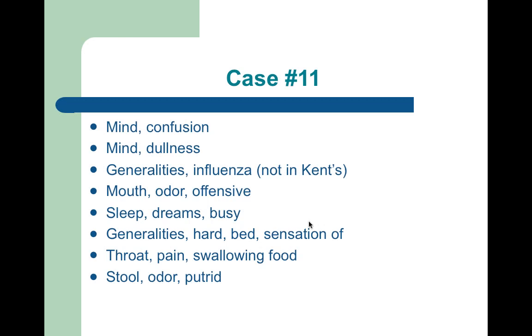Well, I don't come up with anything fast. It takes me a long time to go through every one of these little pages going back and forth. But to me, the hard bed was a big factor. And mind dullness. Those were the two things that came to me. And it was confusion with dullness of mind and influenza. Those were the three big factors for me. But I had to go back and forth a bunch of times before I could come up with that.